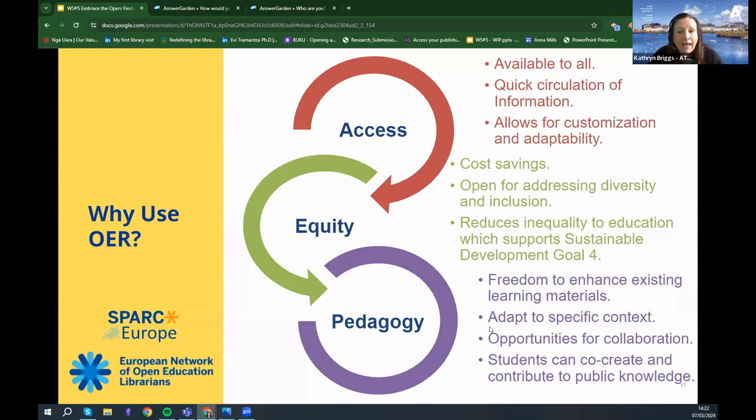Next. So let's just take a closer look, starting with access. OER are available for everyone and can be disseminated rapidly, allowing for quick circulation, but they also allow for customization and adaptability for different learning needs and styles. Equity, life chances and choices are limited by many kinds of inequality, including social, income, racial, ethnic, gender and ability. Equity is a corrective process that demands fairness for marginalized and minoritized people by reducing gaps in opportunity and attainment through organized efforts. OER represent cost savings for students and institutions and are open for addressing diversity and inclusion. They reduce inequality in education, which supports Sustainable Development Goal 4.